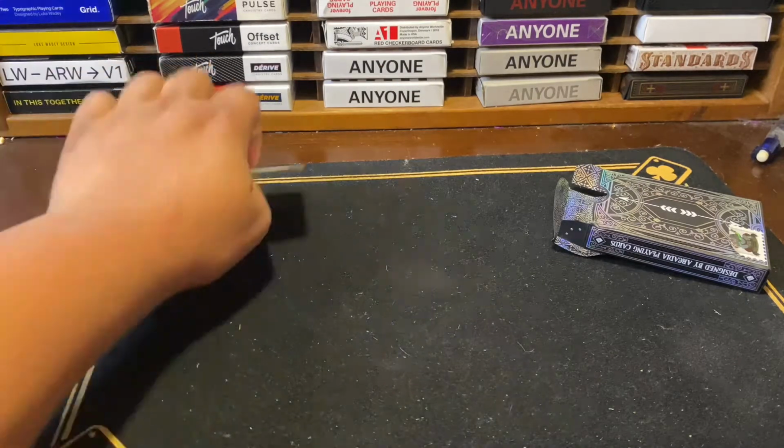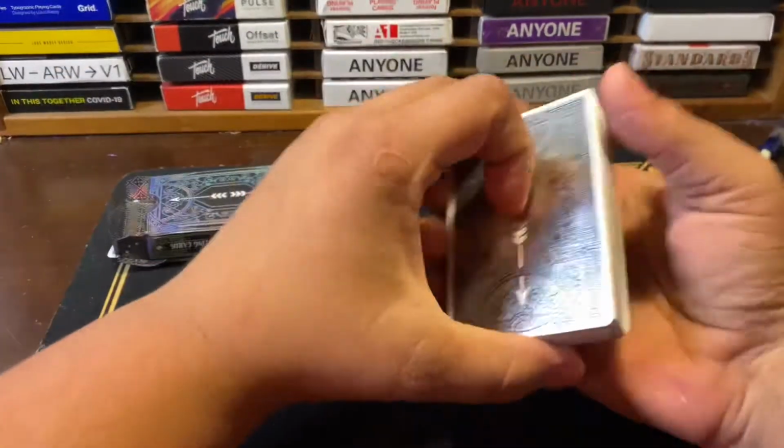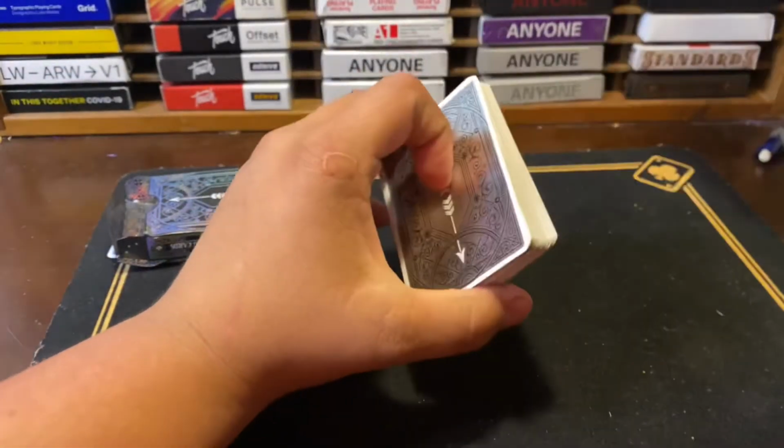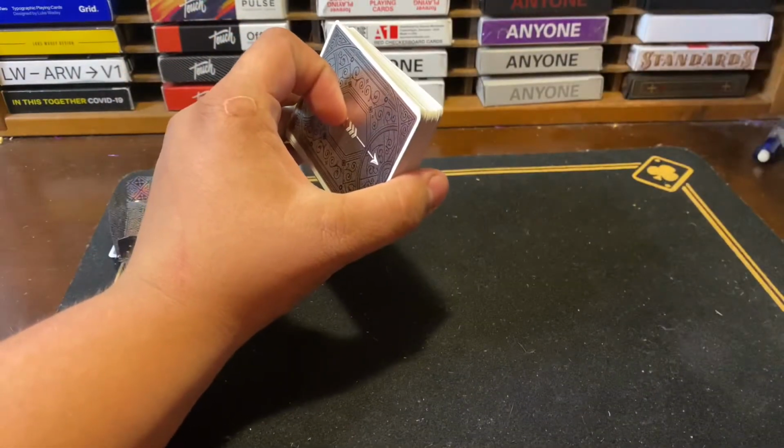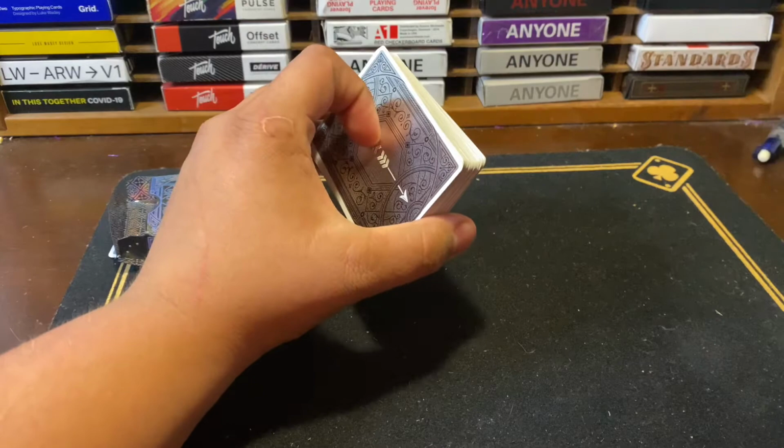Gotta take those out of the way. It comes in a couple colors. So there's this, and there's the other one I got. I think this is blue. These ones are blue. I haven't opened those yet. But I really love this deck.